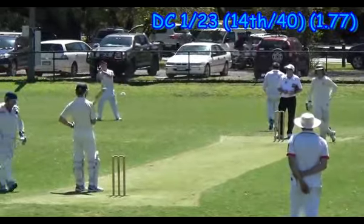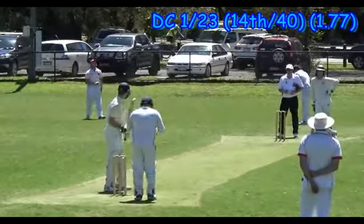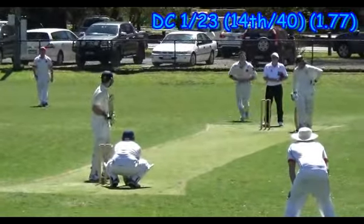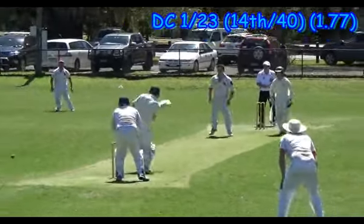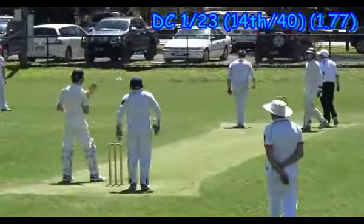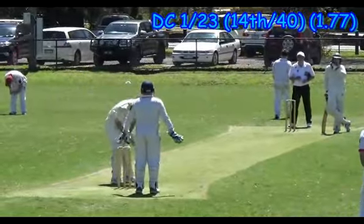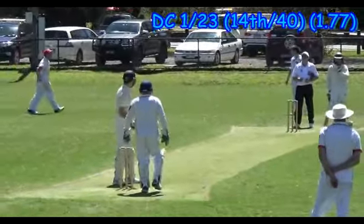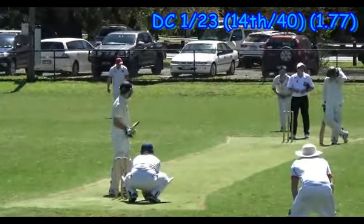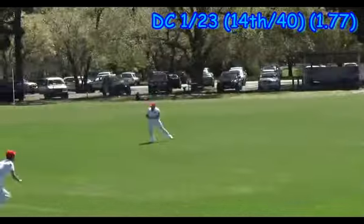This left arm fast bowler is continuing to bowl from the river end. Handsome and unusual, almost James Faulkner style left arm mixing. Ooh. It's not too fast, but it's a very clever style of bowling. And he's clearly trying to prevent the batsman from getting any sort of rhythm and momentum through the stroke play.